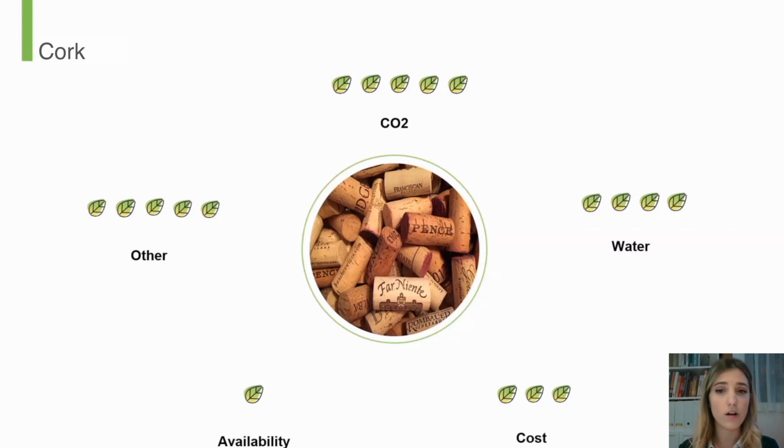It also does well on water, but it is still used a little bit for processing the bark, so it does leave it at 4 stars. Its only downsides are that it's not as available because it is only grown in the Western Mediterranean area and the Iberian Peninsula, making it a little bit more pricey.